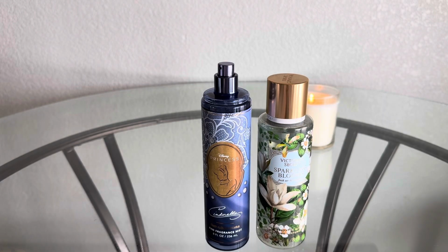Okay, so now that I've smelled them side by side, I'm definitely able to smell the differences. But when I was in Bath and Body Works, I totally got reminded of Sparkling Blooms. But I think they're different enough that if you are a white floral lover, you could totally get both. They're not the same by any means. And I'm really surprised that I think I prefer the Cinderella one more than this one. Just because I've already worn Sparkling Blooms so many times, I know that I love it. But now that I'm smelling the two side by side, at least on paper, I think the Cinderella one is a lot prettier.